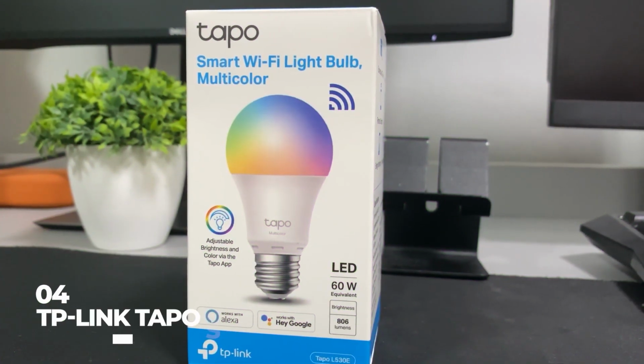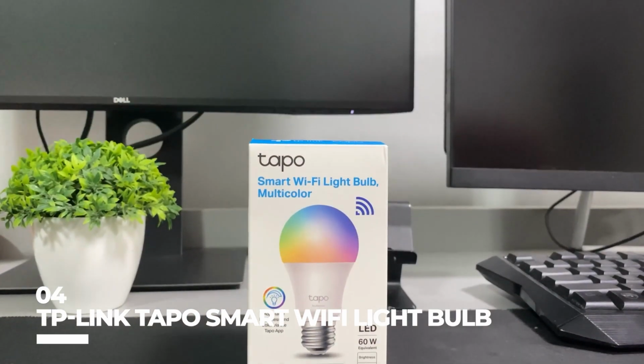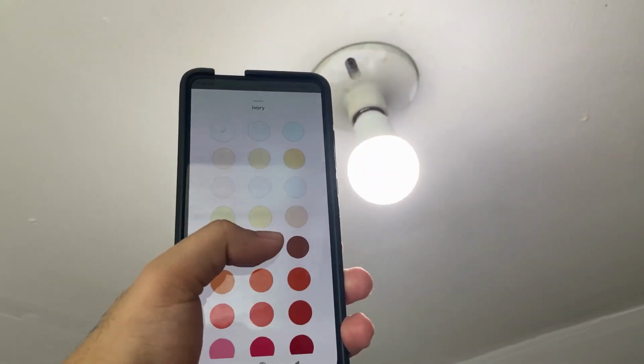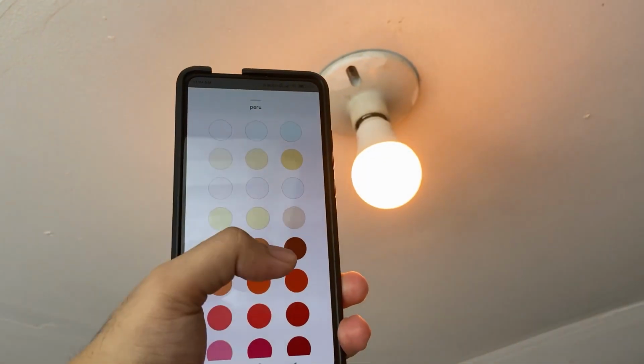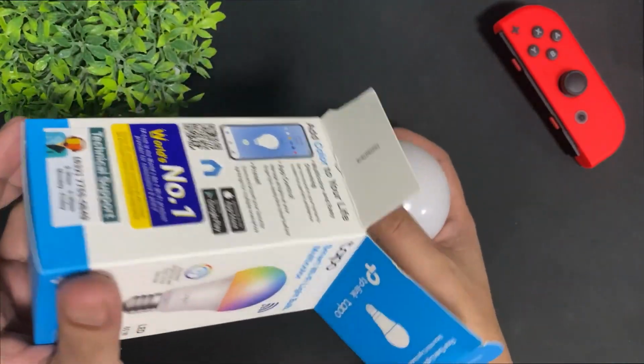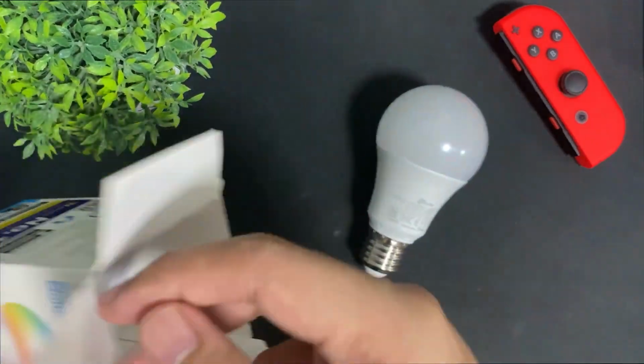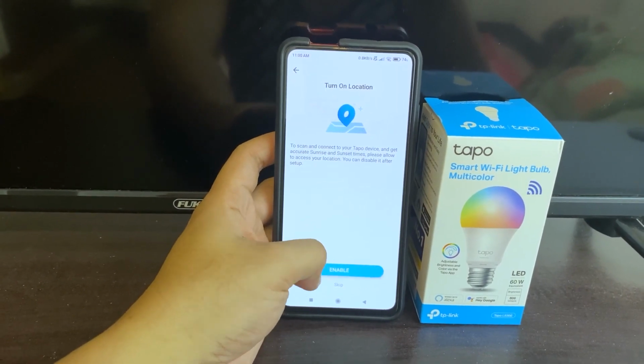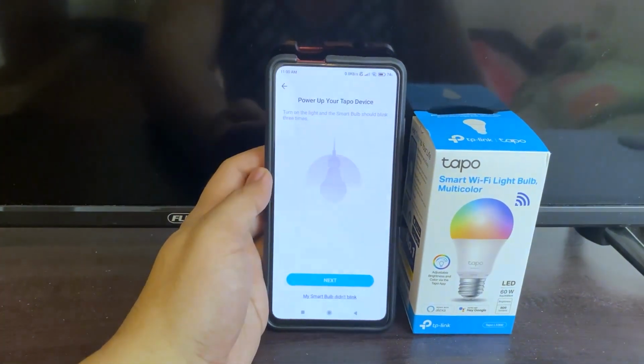Number 4. TP-Link Tapo Smart Wi-Fi Light Bulb. The Tapo Smart Wi-Fi Light Bulbs are among a variety of inexpensive Internet of Things devices made by TP-Link that we loved so well we named them our favorite picks for under $100 in our guide to smart lighting. They are simple to set up and maintain a strong connection, and their associated smartphone app is user-friendly and well-designed.